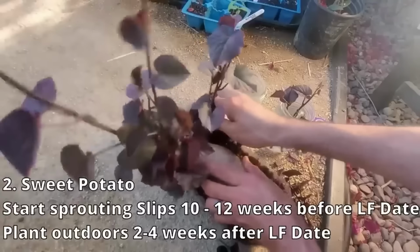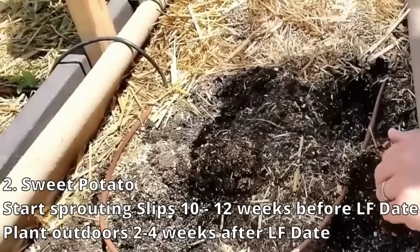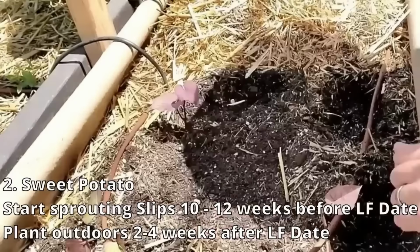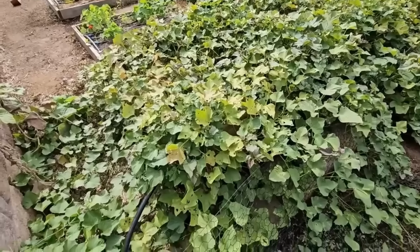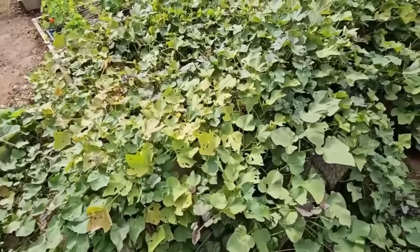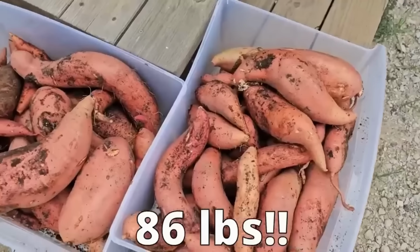My second choice, sweet potatoes. Contrary to popular belief, sweet potatoes and potatoes aren't related. Sweet potatoes are related to the morning glory, and potatoes are in the nightshade family. Sweet potato vines do spread and take up a lot of space, but they can also be grown in large containers.